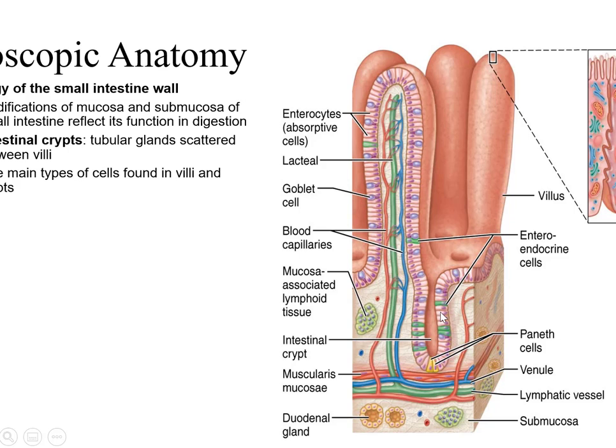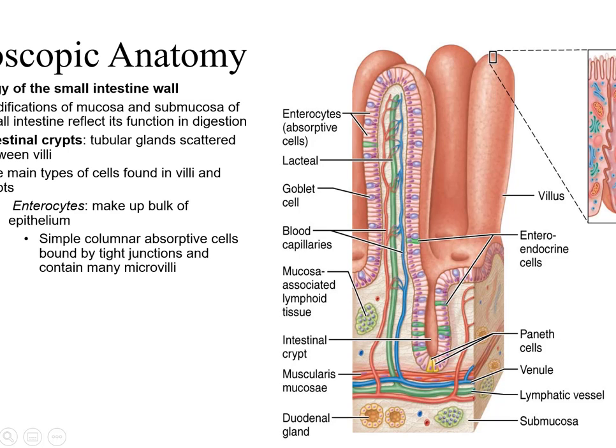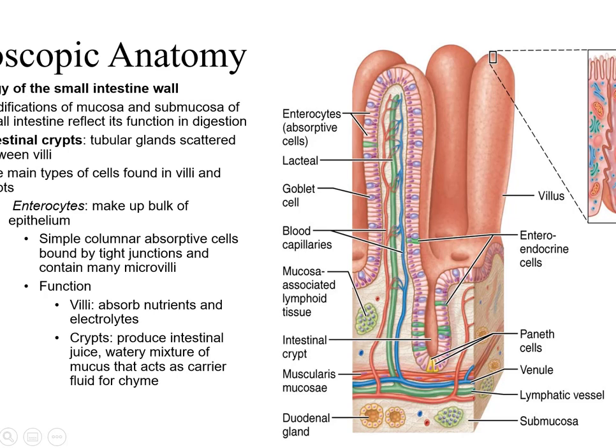It's a tubular gland. There are 5 main types of cells that you find along the villi and in the crypts itself. You have the enterocytes, which make up the bulk of the epithelium. These are the pink cells right there. They are absorptive cells, simple columnar absorptive cells bound by tight junctions, and they contain many microvilli. The function of the enterocytes is like the function of the villi itself: it absorbs nutrients and electrolytes.